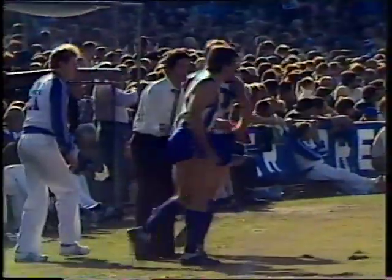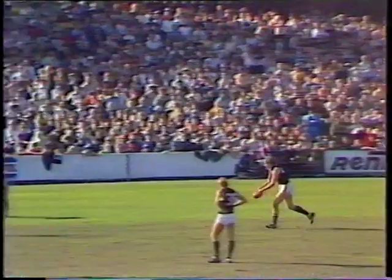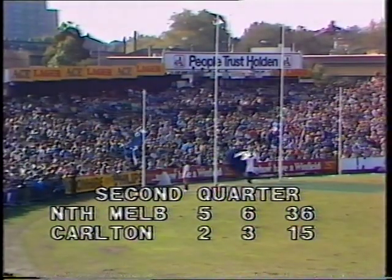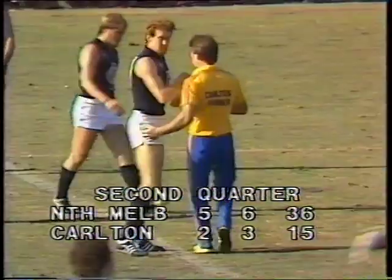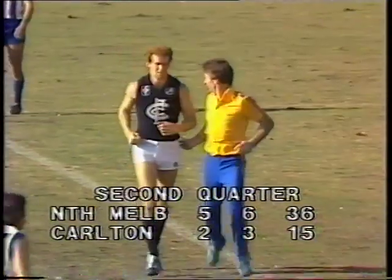Murphy coming off and Bond on as Mackay goes back to the kick. Mackay 30 metres out, a slight angle, no trouble with the distance. In he comes now. 4 points. So Carlton take their score to 2-3-15, still trailing North Melbourne 5-6, 36. Well, 21 points the difference. Their score looking a little bit better.